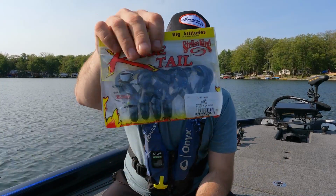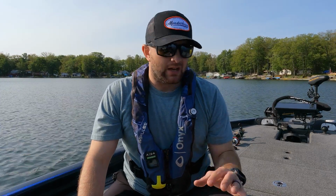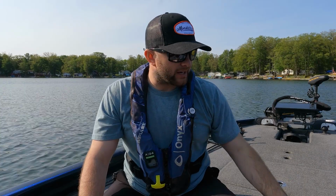Or if you don't want to go with a Berkley product, Strike King Rage Craw is another really good option. Kind of go with those same color bases, either green pumpkin, black and blue, or something with one of those variations. Those are going to be great imitations of all different types of forage, from crawfish to bluegill to other styles of bait fish that you might have in your bodies of water.